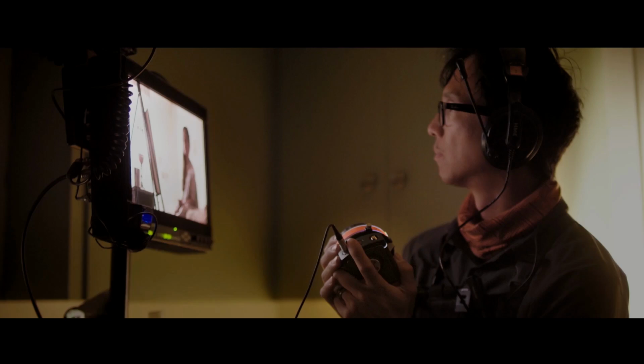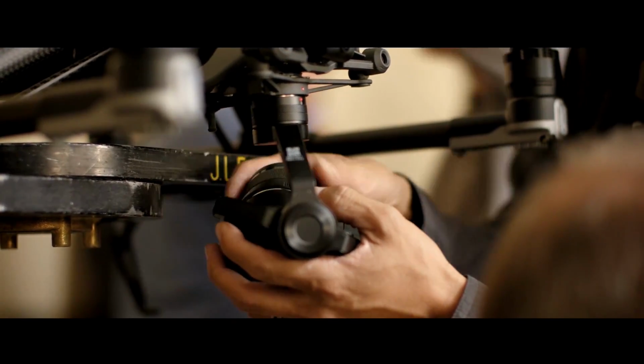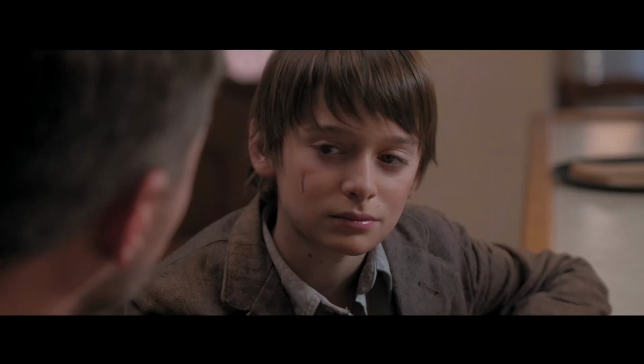The Inspire 2 is DJI Focus compatible for precision focus control. A broad range of Micro Four Thirds lenses are also supported, including zooms from 9mm to 45mm.